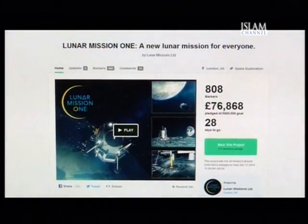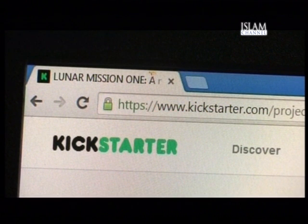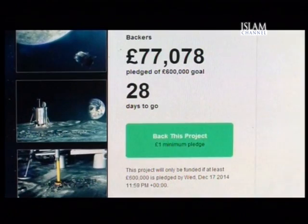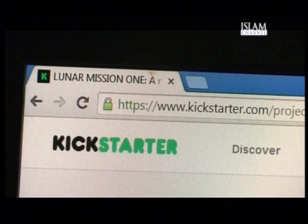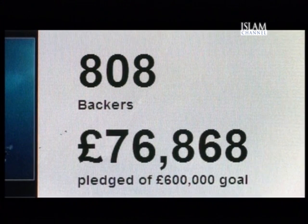The aim is to reach a target of £600,000 within a month. And Living the Life can tell you that by 12:30 p.m. this afternoon, organisers had raised £77,000. It's all being done through Kickstarter, the fundraising platform that is used by millions of people to raise capital for creative projects and businesses. More than 800 people have signed up within hours.